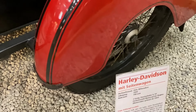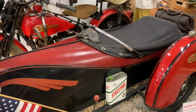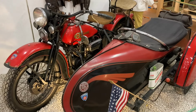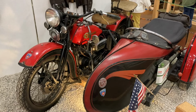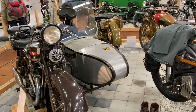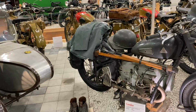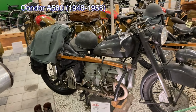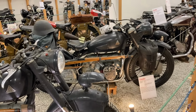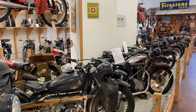One of the biggest rooms in the entire museum is filled with motorbikes. This one is a wonderful Harley with sidecar from the 1930s. And of course there is also the famous Swiss Army motorbike, the Condor A580, in various versions, and also other motorbikes from the same era.